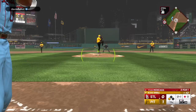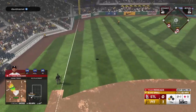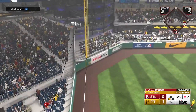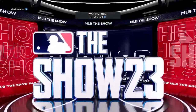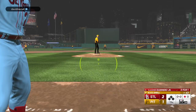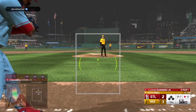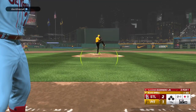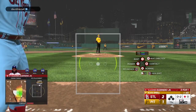Moncada swings through it for strike one. That one is absolutely belted. Back there. Vladdy, 24 years old, one strike. And he was born in Canada. The 0-1. Swing and a miss as he was late.